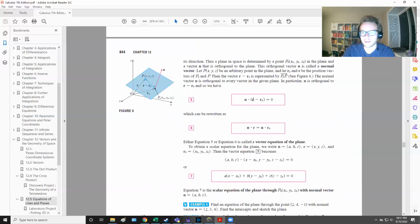So if you take all of the points, all of the r values here, whatever this point is, that's centered around r naught. Think of it emanating out of this r sub 0, this r naught. And if you take the dot product with n, remember that giving 0 is the condition that it's perpendicular. When the dot product is 0, that means you're perpendicular. So this is just saying that these two vectors are perpendicular to one another.